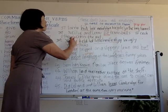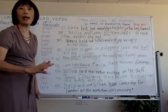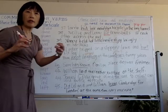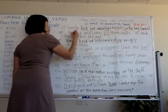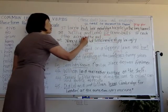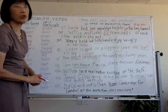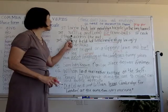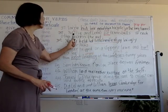Not basketballs, not soccer balls, but tennis balls. So we also look at the subject, and we have two subjects. We have a compound subject. A compound subject means there are two or more parts to it. Here's Nellie, that's subject number one, and here's Lenny, and that's subject number two, joined by this coordinator that connects the two of them together. So now we have Nellie and Lenny hit tennis balls to each other across the net.